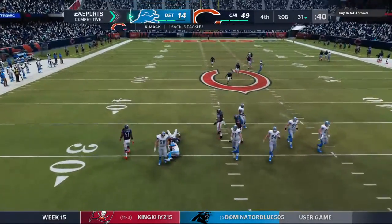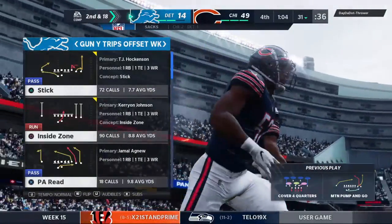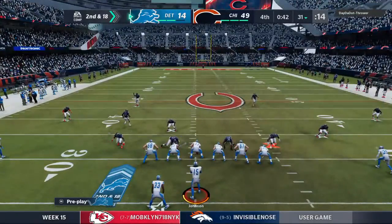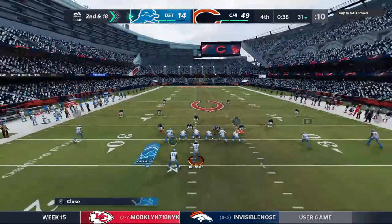Pressure, and he's taken down. A Bear sack. Khalil Mack in there for the sack, and it's an important one from a personal standpoint, as that is sack number 100 in what has certainly been a terrific career to this point.